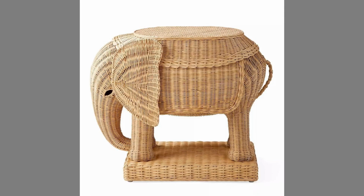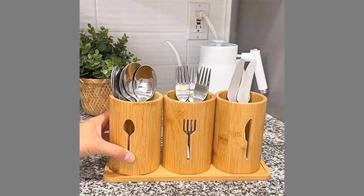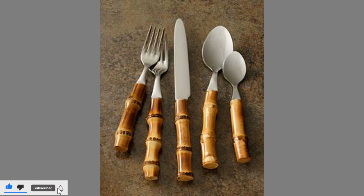As consumers become more aware of environmental issues, the demand for sustainable products has surged. By choosing Bambon Crafts, consumers can enjoy aesthetically pleasing items while supporting eco-friendly practices. This shift in consumer preferences presents a lucrative opportunity for artisans who specialize in bamboo.